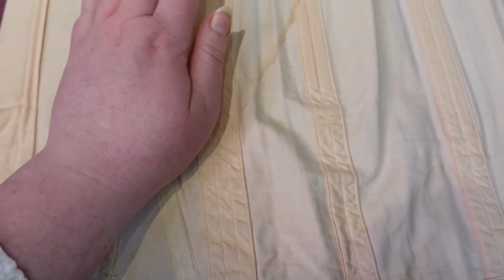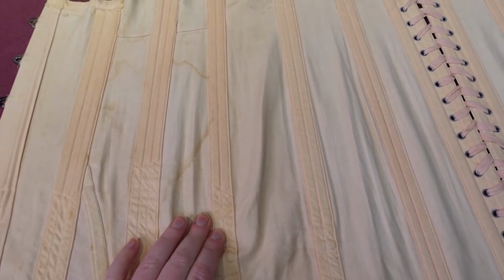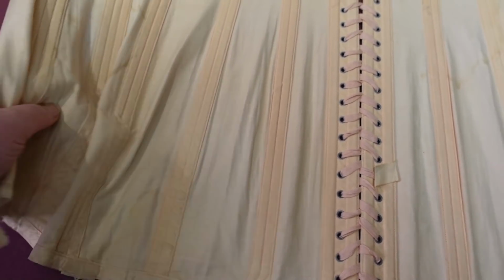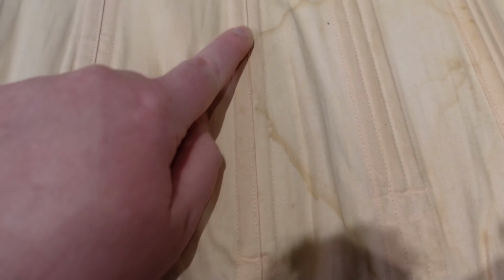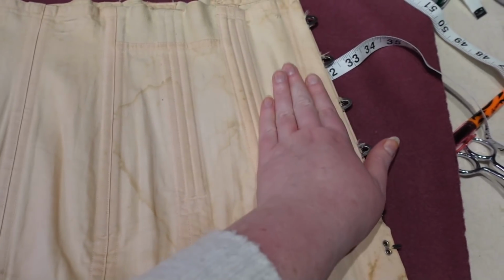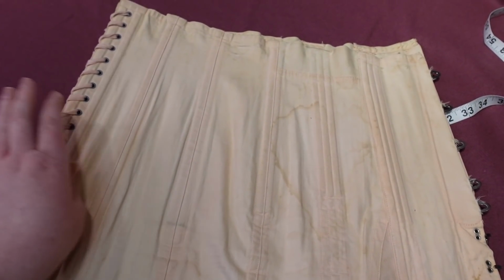And all of these are just done, I believe, out of additional coutil, and they're just laid on top and stitched. So these are each separate pieces that are done on top. All of these double bone ones though, they are on what appears to be seams. So if we look at the outside here, and actually this triple one as well, we can see there is a seam here, a seam here, a seam here, and a seam over here at the front. So all together we've got panel here, panel there, panel there, panel there, panel there, for a total of 5 panels on each side.